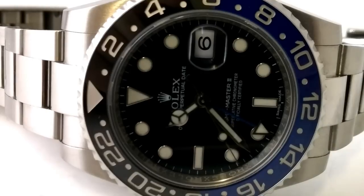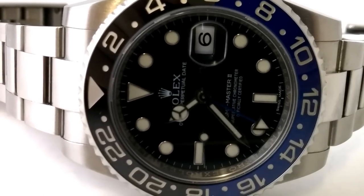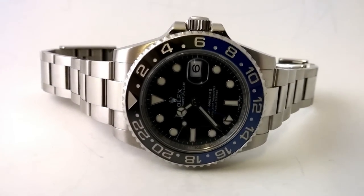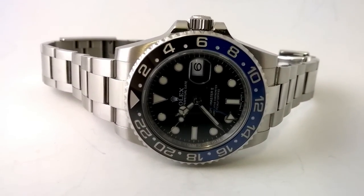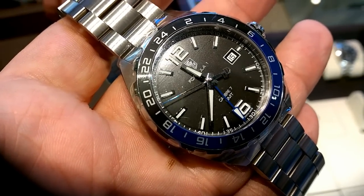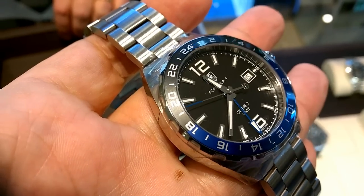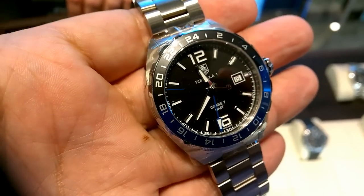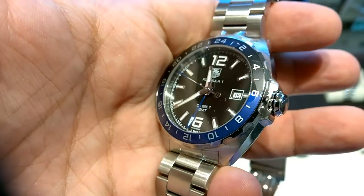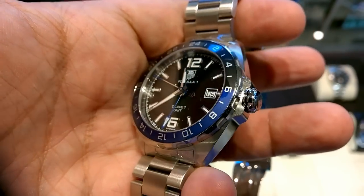That's right, I'd like to show you two Batmans. Now, these watches are called Batmans because of the blue and black rotating bezel. And Rolex very, very skillfully released two versions of its new GMT, the black on black on black and the Batman. The Batman sells for a premium, which I can't quite work out as the production costs would be very similar. But anyhow, the Batman itself is highly in demand.